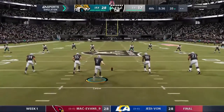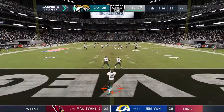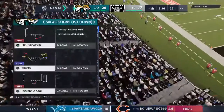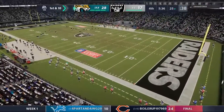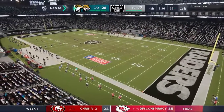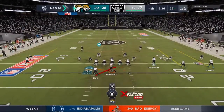Following the touchdown, ready to kick it away is Carlson. Fielded in the end zone. And no effort to bring this one out. It's a touchback. At their own 25-yard line. Jaguars come to the line to start their next drive.